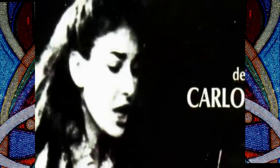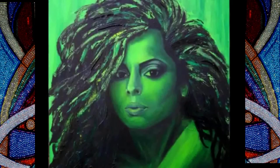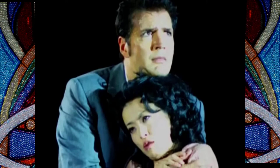And when I decided to paint her, when I paint people, I only paint people that I have a personal relationship with somehow. And I was singing in La Traviata in Austria, and they offered to make an exhibition of my paintings, the opera company that I was working with. And so I thought, okay, I'll do a portrait of Callas in Traviata.